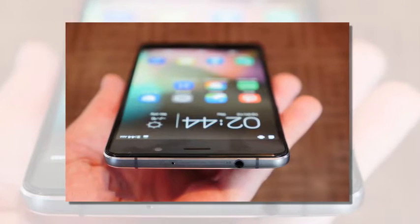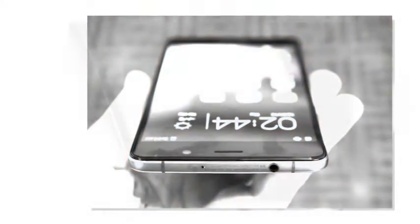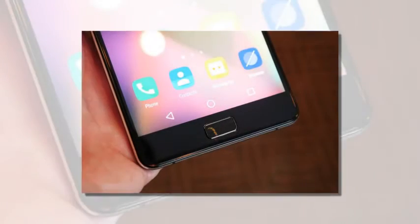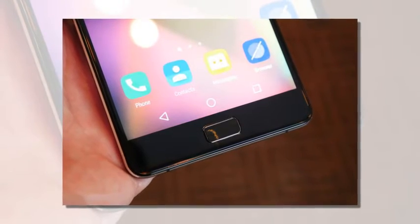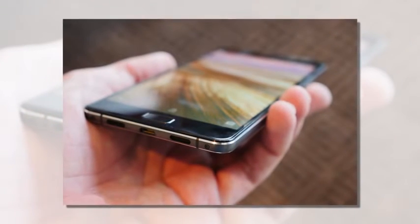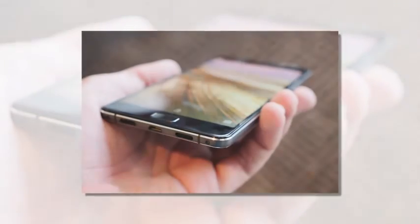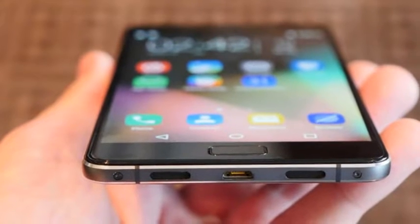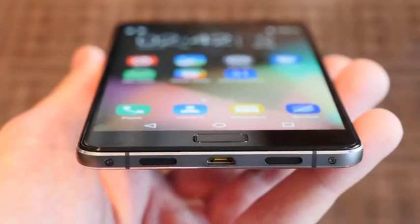Release date and price. We don't have details on the Lenovo P2 release date yet and are awaiting pricing details as well. In Europe, the P2 is expected to cost between €249 and €299, in a direct conversion, that would be between $278 and $333, and will be available in November.